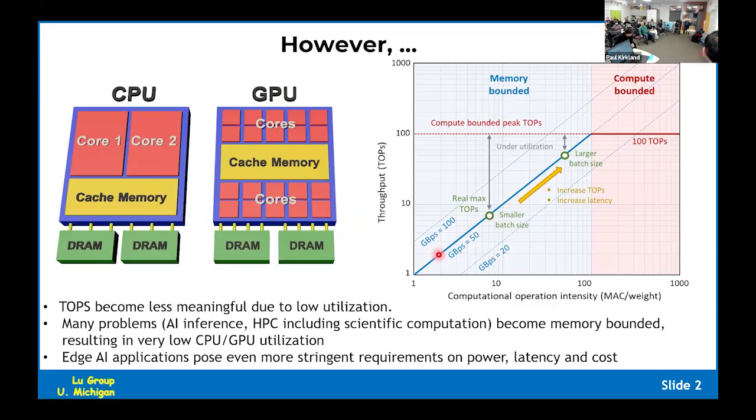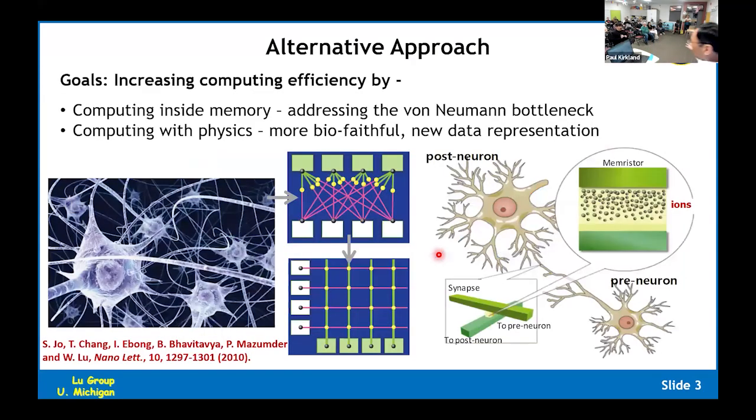A lot of applications for real-time inference have utilization of less than 10% or even 1%. So you have all this chip area, all this processing power, but you can't use it. That's basically the memory bottleneck we all know very well, right? That's why, in this audience, we are working on neuromorphic computing.